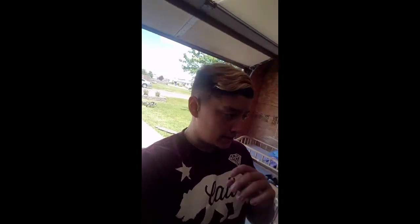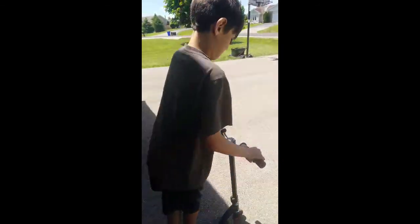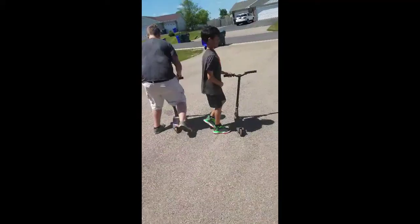I'm getting it today. And so I'm going to be teaching both of them how to ride a scooter. Let's get started with the video. So there's Jonah and there's Aiden. He is on my scooter currently. They are going to ride a scooter.